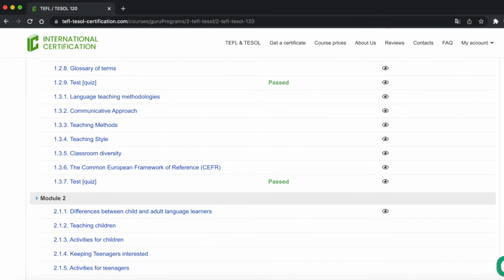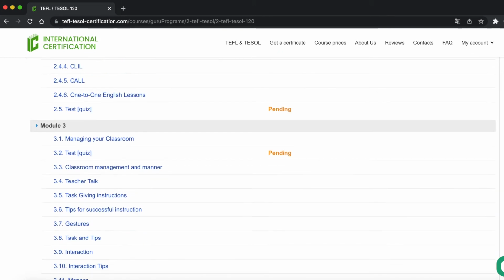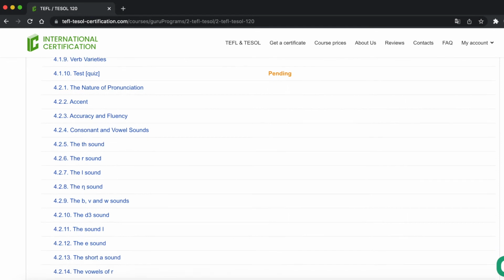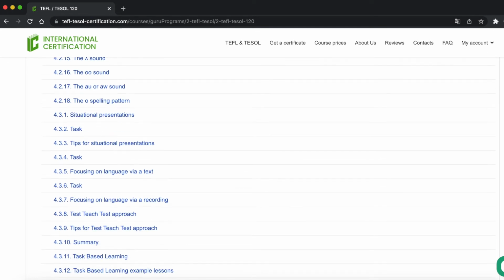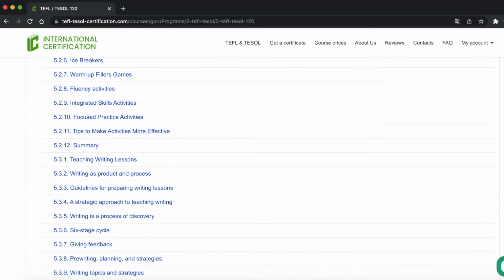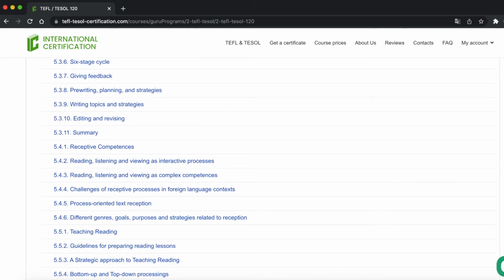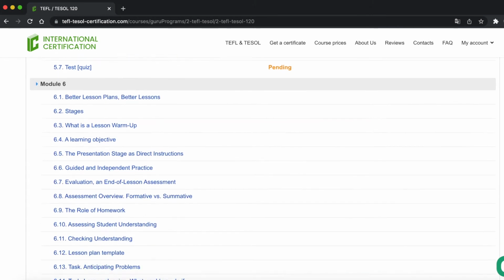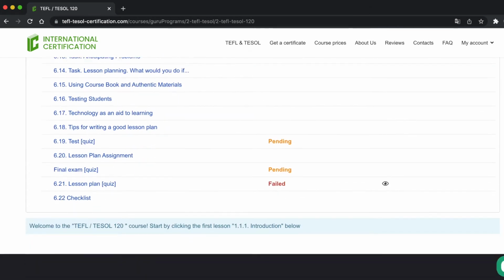How does the training go? You study at a convenient time from anywhere in the world, determining the schedule and pace of training yourself. Some students complete the course in a couple of weeks, others in a couple of months, depending on how much time per day you are willing to allocate to training. If you study for 5 hours a day, you can complete the course in a couple of weeks. If half an hour a day, then a couple of months.